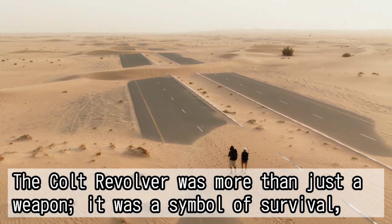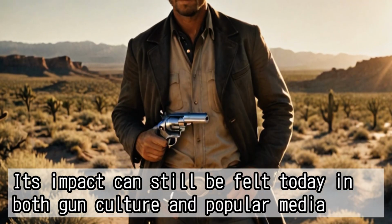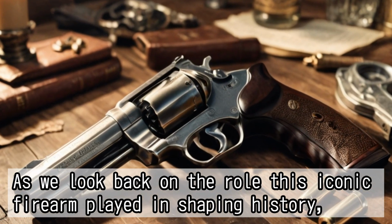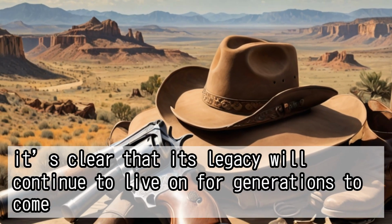Conclusion: the Colt Revolver was more than just a weapon. It was a symbol of survival, freedom, and justice in the American West. Its impact can still be felt today in both gun culture and popular media. As we look back on the role this iconic firearm played in shaping history, it's clear that its legacy will continue to live on for generations to come.